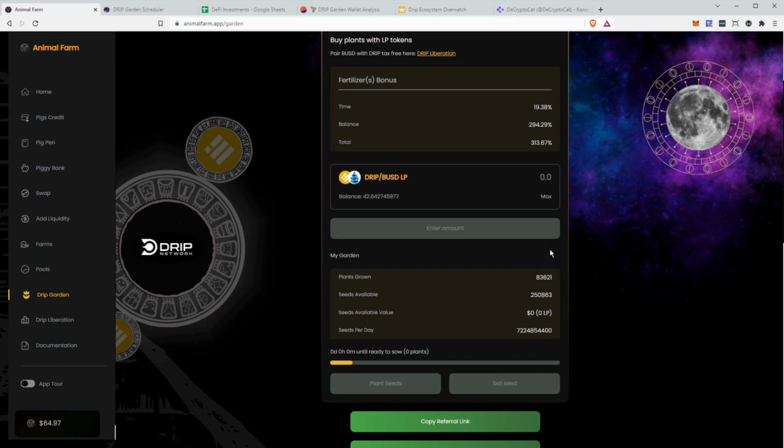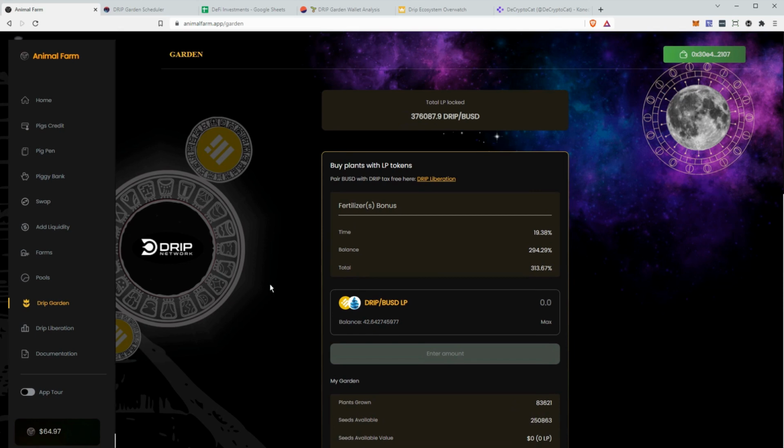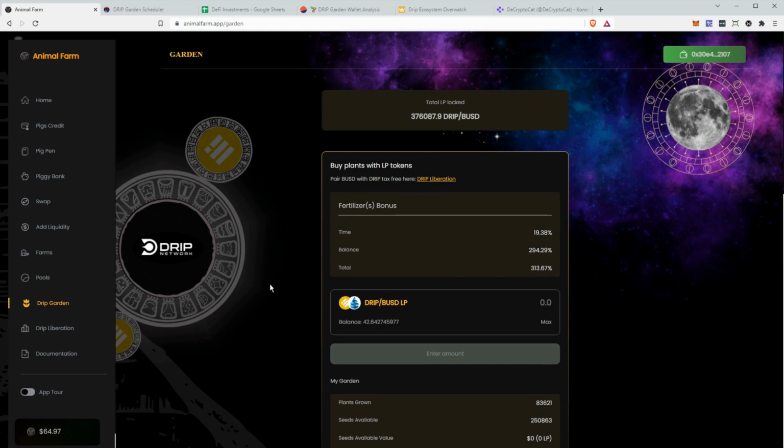I'm still getting about $60 a day, which isn't great compared to my maximum of what I was getting at the prime of the Drip Garden, which was about $300 a day. But that goes with the Drip price, so that's understandable. I'm still pretty happy with how it's going for me. And right now, the only thing it's costing me is some daily gas fees. So all in all, I'm still really happy with the program.